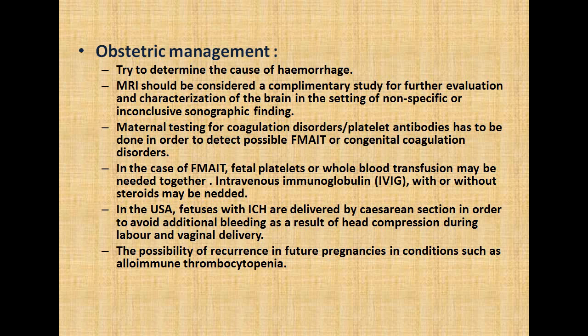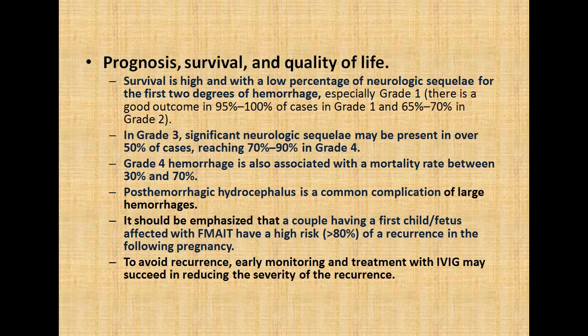fetal-maternal alloimmune thrombocytopenia, fetal platelets or whole blood transfusion may be needed. Intravenous immunoglobulin with or without steroid may also be needed. In the United States of America, fetuses with intracranial hemorrhage are delivered by cesarean section in order to avoid additional bleeding as a result of head compression during labor and vaginal delivery. The possibility of recurrence in future pregnancies in conditions such as alloimmune thrombocytopenia should be considered.